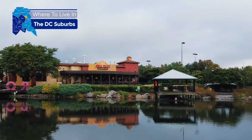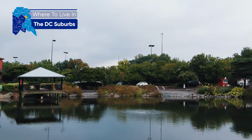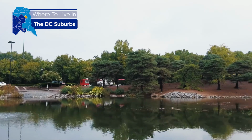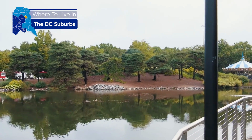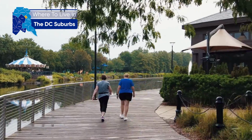All right, so there's a little area for you to sit across from there, right next to the Uncle Julio's. Lots and lots of water. People like to come out here in the morning and do some laps. You know, walking is good for the soul and the body, so they just walk around here. Oh, there you go. They're just walking, right?